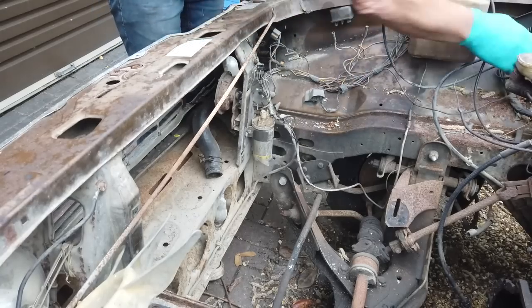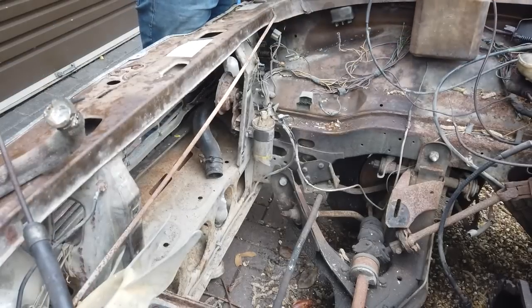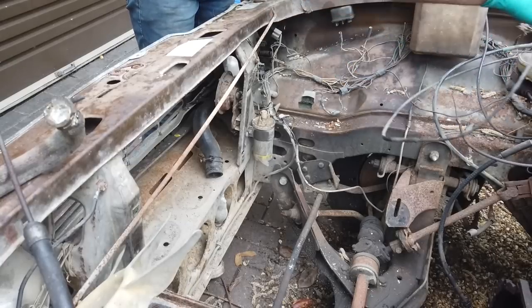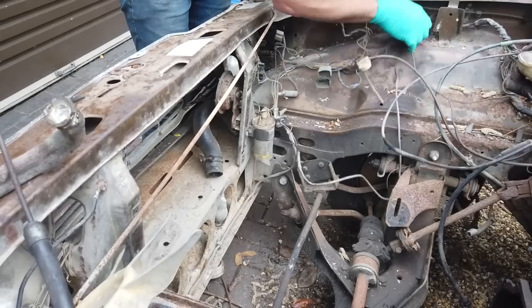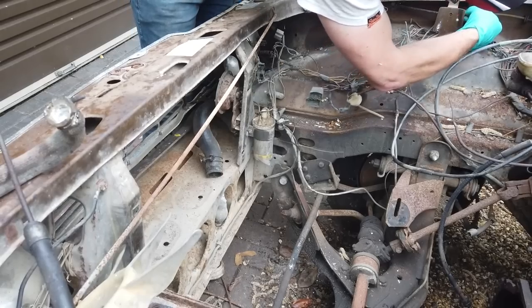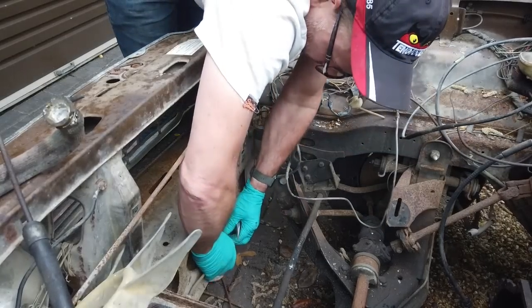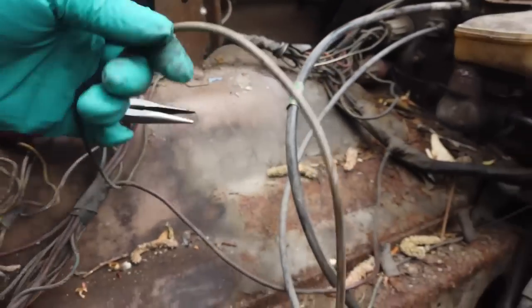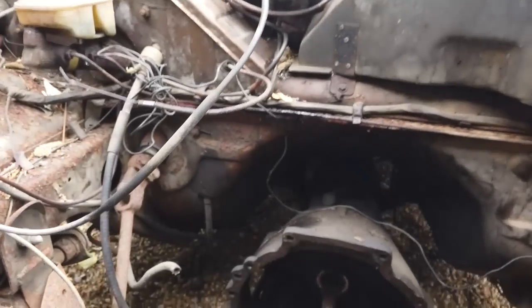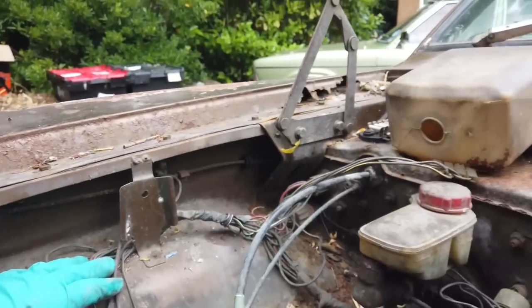Phillips screwdriver needed as well. Fuse box. Out here. Off there. That is your ballast. I'll take that off. That's already built into the loom. We can leave the ballast actually. These little clips down there, screwdriver just to pry those apart. So we need a Phillips for the earth screws. They may or may not go.